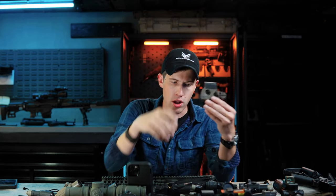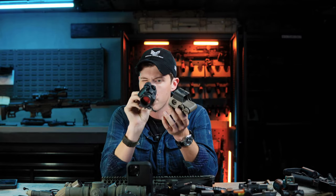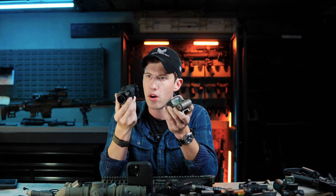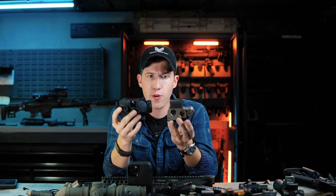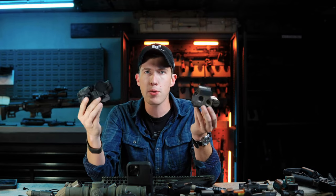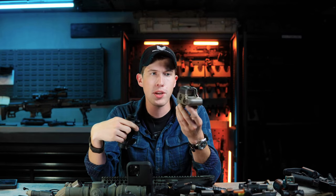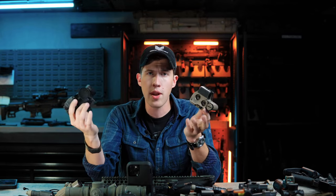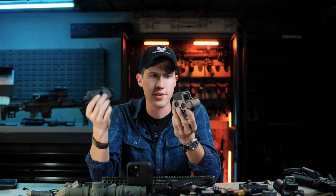Holographic versus a red dot. So the technology between a holographic and a red dot. This is an old Aimpoint M68, which looks like it's on, but, oh no, that's the light reflection back there. The primary difference is how the reticle is being projected onto the glass. Generally speaking, on a holographic optic, you're able to get clearer glass due to how the technology works, where the laser is being projected onto the glass itself.